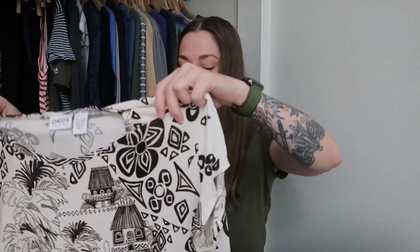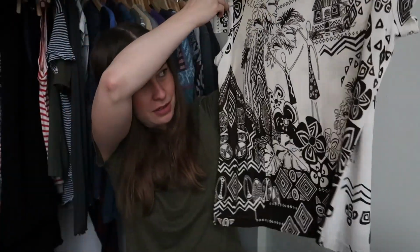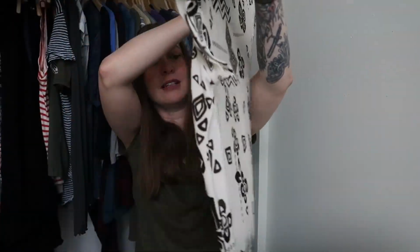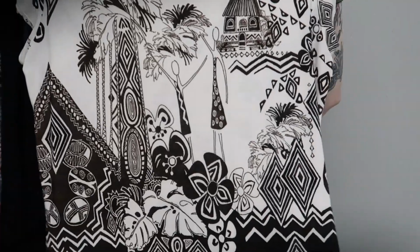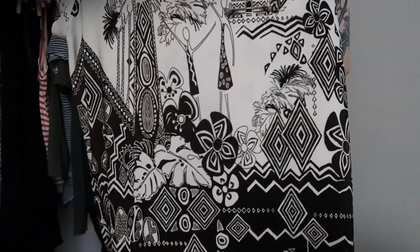I found a size 3, and this is actually a really cool piece. Normally I just find the basics, like the black pieces, but look at how cool this pattern is. It's like actually got a scene on it. It's got a bunch of flowers on the back, but then it's got these like 2 ladies and like a village. I just thought that this was so cool. I've never seen a piece like this before.